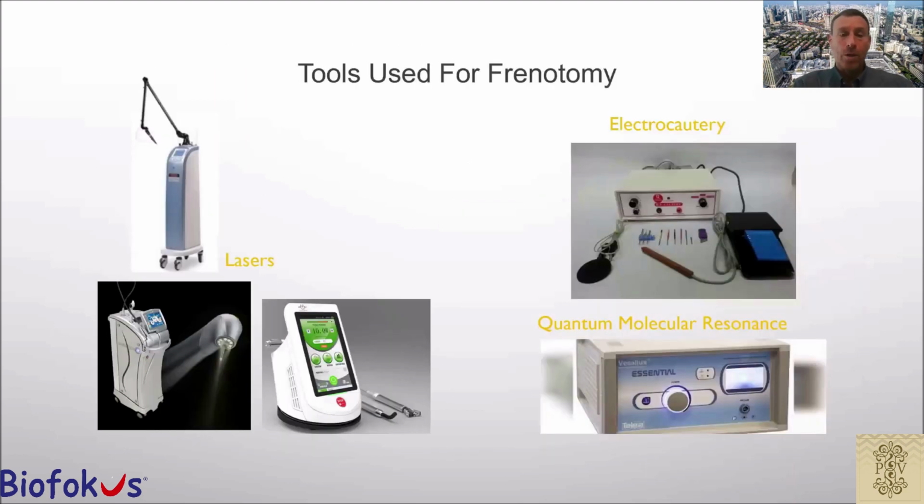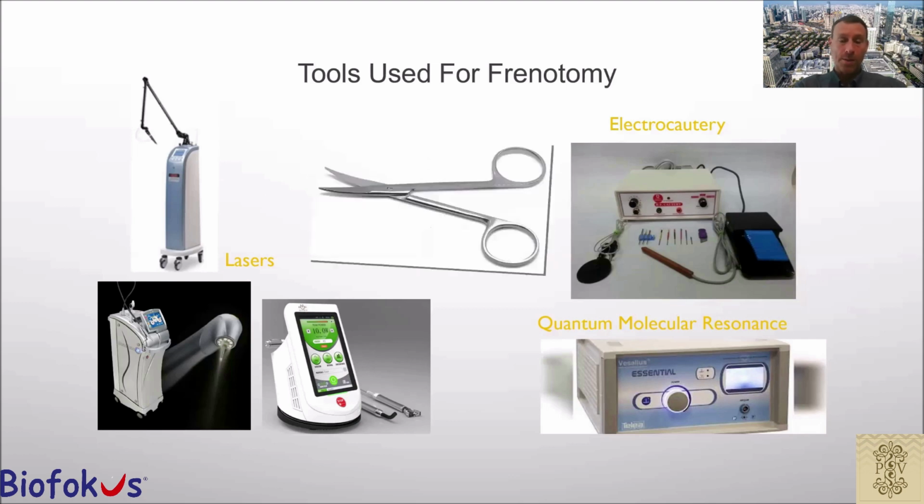The tools that are being used for frenotomy are lasers, all kinds of lasers, diodes, CO2, etc. They can be used, and there can be electrocautery or quantum molecular resonance, which is a tool for brain surgery. I use a very, very special tool, which is the scissors.